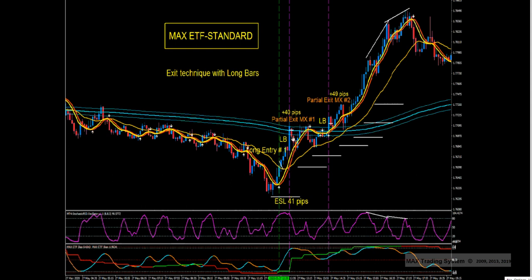And how do we do that? Once the bar closes and we have recognized it is a long bar, we define an exit level, and this exit level can correspond to a portion of the length of the long bar. It can be 1/4, 1/3, 1/2 of the long bar. You decide which portion of the long bar you want to exploit to define your exit level. And if the price follows through and hits your exit level, you make again a partial exit.